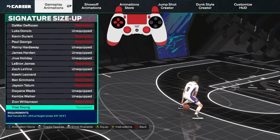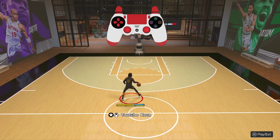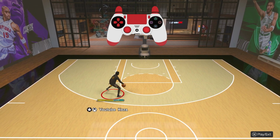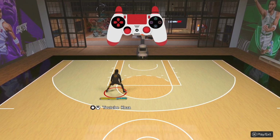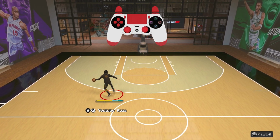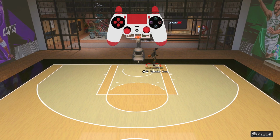Now for size ups, let's look at Trae Young first. I'm just gonna skim through these three size ups, but you see how fast, oh, that was a combo move. But you see how fast he just combos moves together. That's what size up's really for. It's really just for connecting moves together. And you take off.